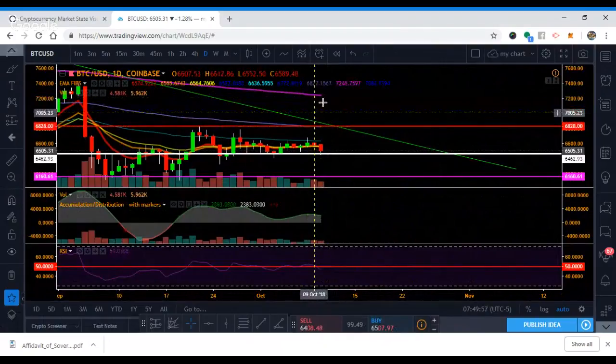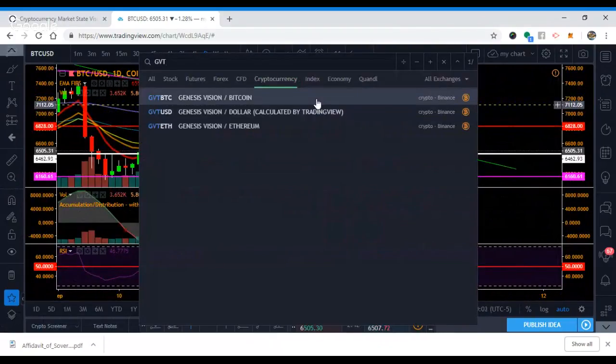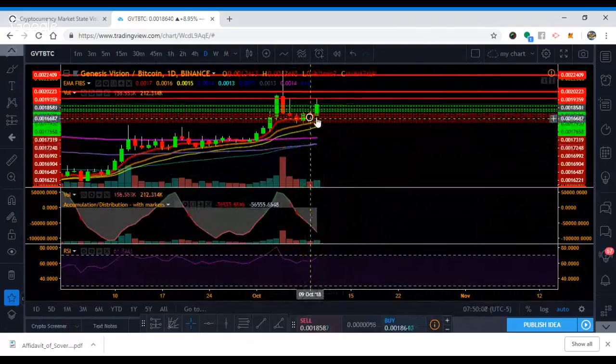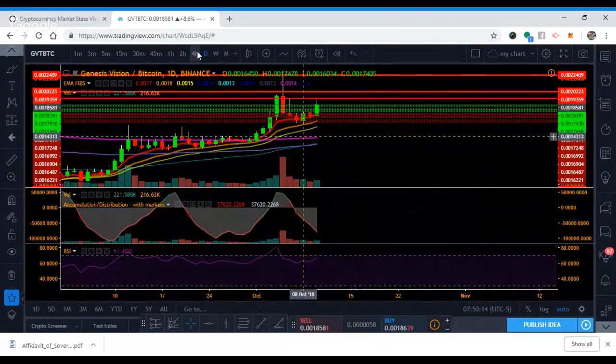And oddly enough, that's exactly where our 100-day moving average is actually coming in line with as we speak. Now, the 200-day moving average is what everything is chasing. If we go across the board, let me see. I know Genesis Vision for one actually just crossed the 200-day moving average. Looking good right now. Genesis Vision looking real good. What are we trading at? 185.